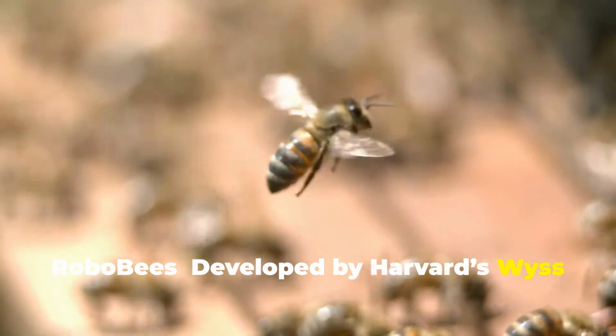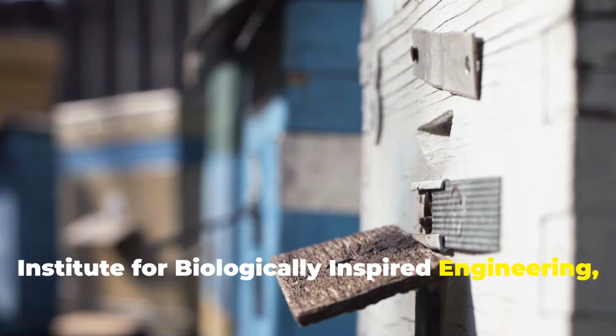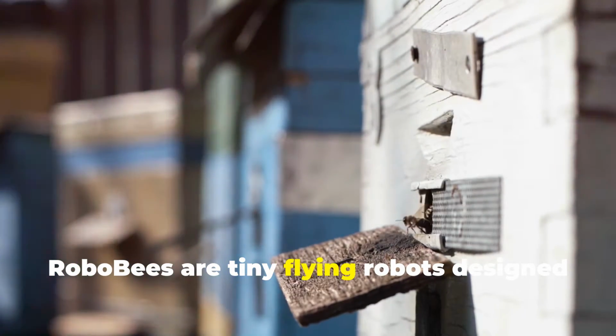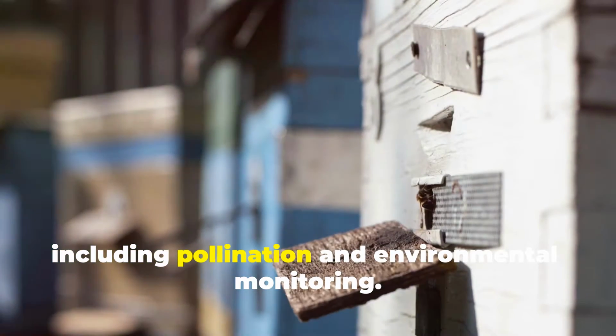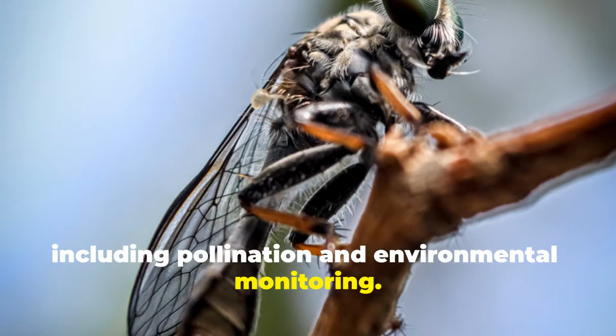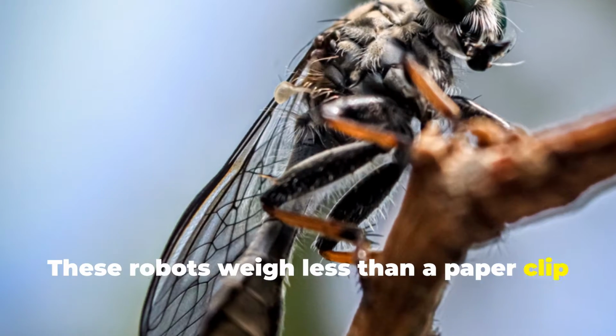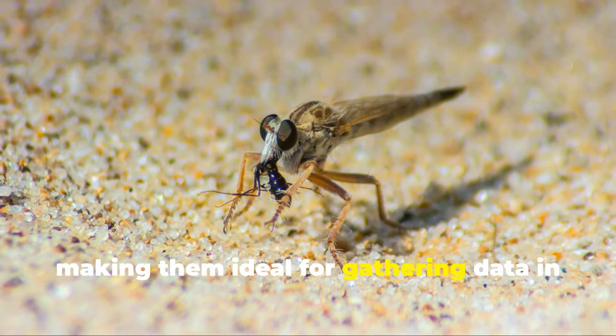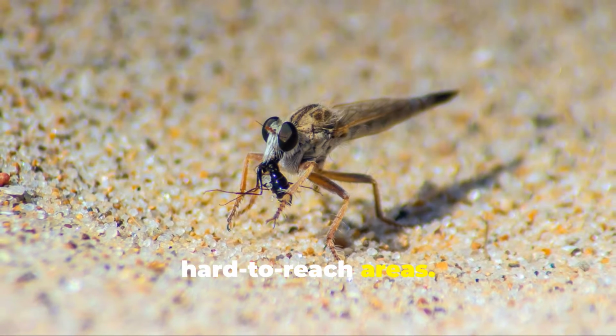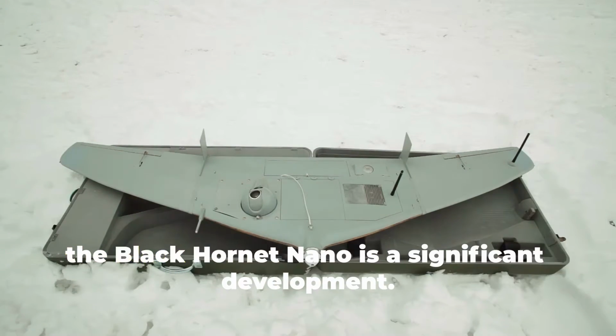RoboBees. Developed by Harvard's Weiss Institute for Biologically Inspired Engineering, RoboBees are tiny flying robots designed for a range of applications, including pollination and environmental monitoring. These robots weigh less than a paperclip and are equipped with sensors and communication systems, making them ideal for gathering data in hard-to-reach areas.